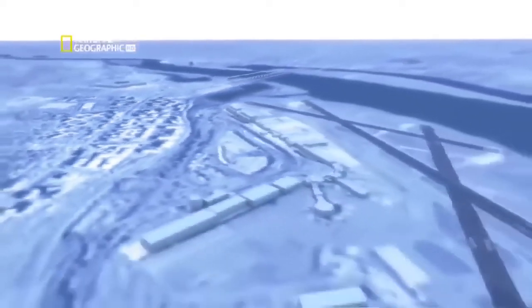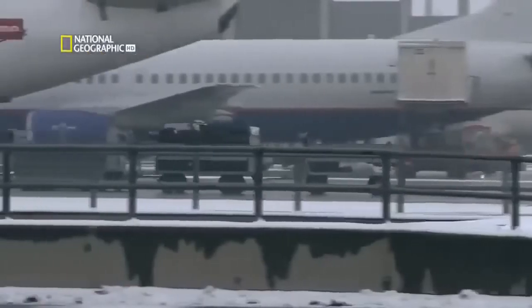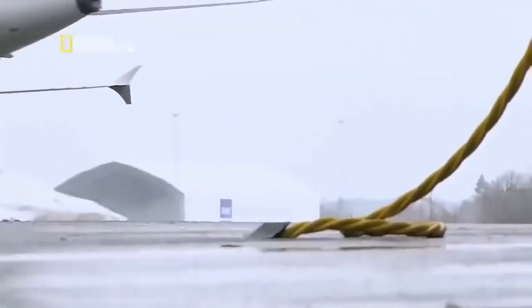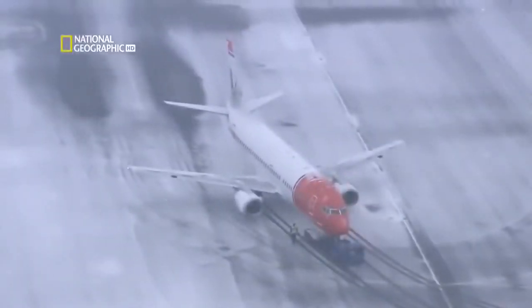Washington National Airport is just 5 kilometers south of Capitol Hill on the banks of the Potomac River. It's a major hub for flights from across the USA and Canada. On a normal day, more than 400 aircraft land here. But today, the airport is struggling.